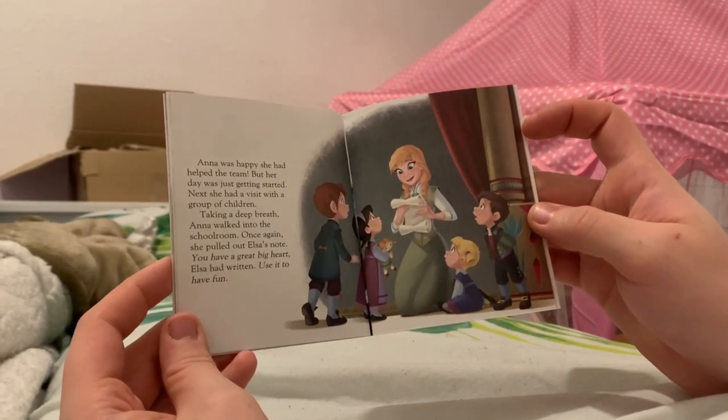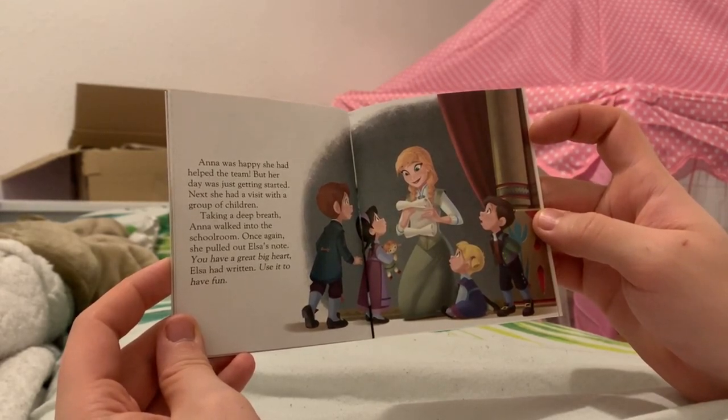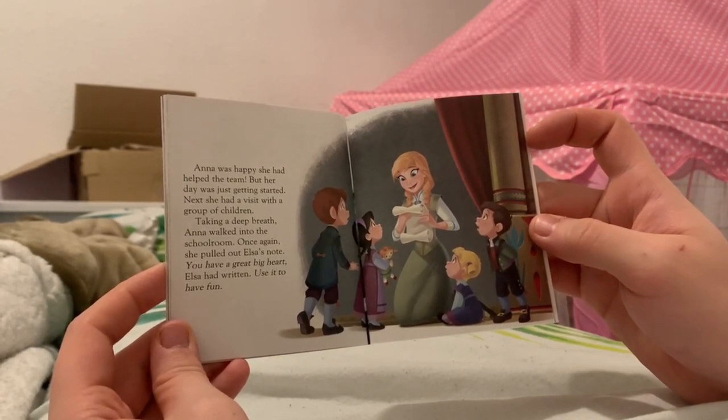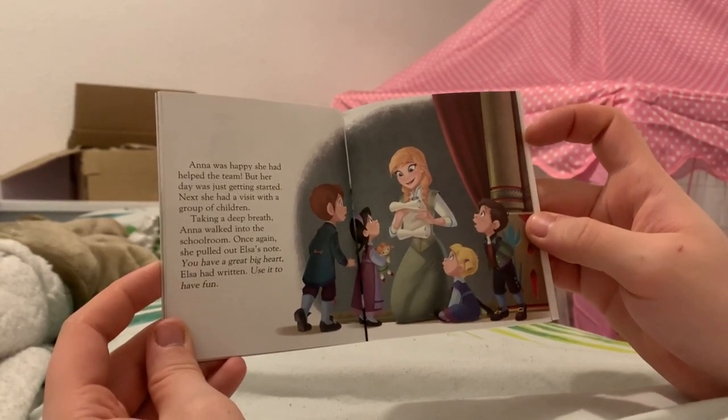Anna was happy she had helped the team, but her day was getting started. Next, she had a visit with a group of children. Taking a deep breath, Anna walked into her schoolroom. Once again, she pulled out Elsa's note. "You have a great big heart," Elsa had written. "Use it to have fun."